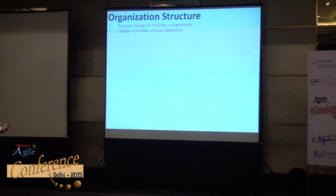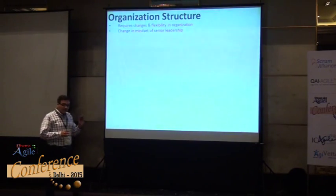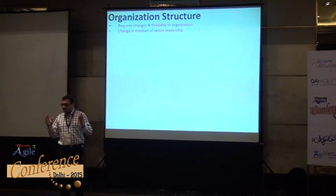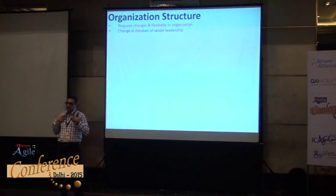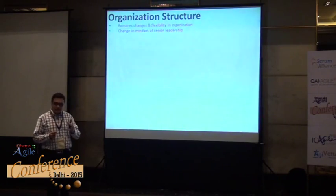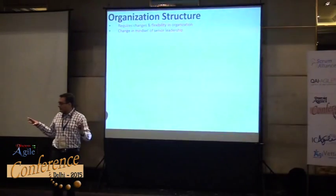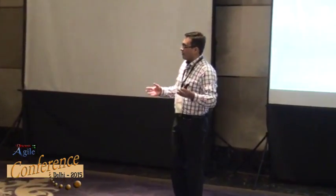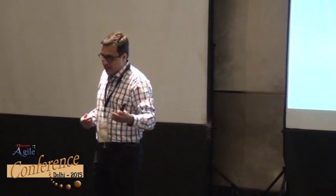The second thing is a change in mindset of the senior leadership. I have seen a lot of examples where the Scaled Agile framework is used as a scapegoat for the failure of the product. Take an example: I'm the engineering head, responsible for rolling out the product. Every product runs into a very tight timeline. And on top of that, I say, okay, let's implement the Scaled Agile framework. Why will I do that, when it will add more risk and more time?